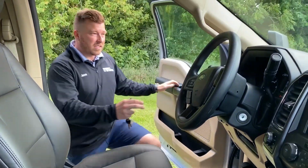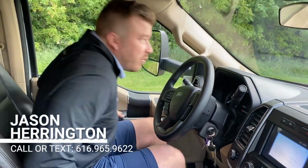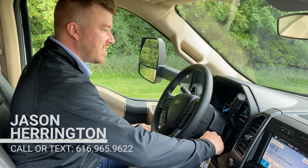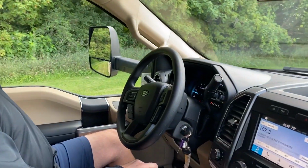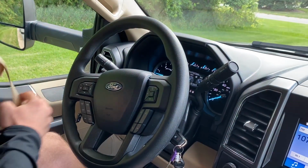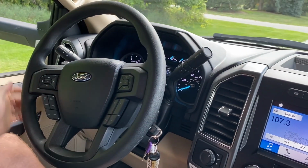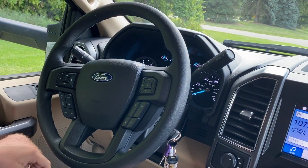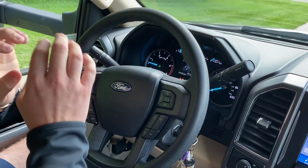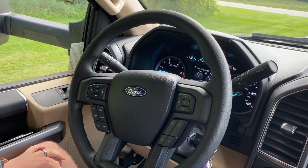All right, so now let's take this thing for a little drive, kind of go over a couple features with it. So like we talked about outside, this is the XLT Ford package. So it is the same setup as your regular pickup truck, which is super nice. The new Ford Smart Wheel, everything looks just like you would have in your regular truck. So your Smart Wheel right here controls your volume, your cruise. You have a digital screen up front. You can go between screens on what you need to do up there.